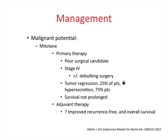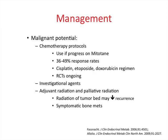Whether there's a benefit for mitotane as an adjuvant therapy after surgery is controversial, but some studies have shown improved recurrence-free survival and overall survival. There's also chemotherapy that is investigated. Different regimens are being looked into in randomized controlled trials, but the response rates are poor, up to 40 to 50%. Other investigational agents are being looked into, and also the role of adjuvant radiotherapy. Some studies have shown decreased recurrence if radiation is applied to the tumor bed, but this again is also controversial, and it has been used in symptomatic bone mets for palliative reasons.